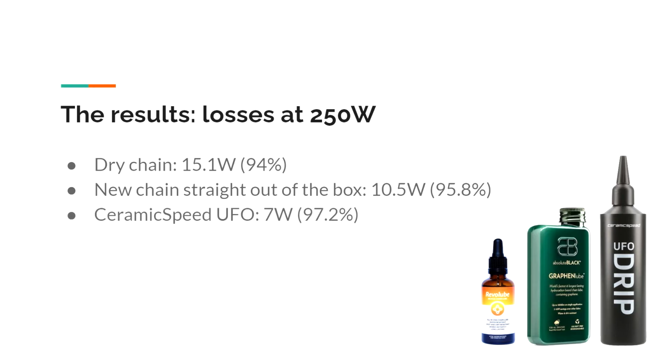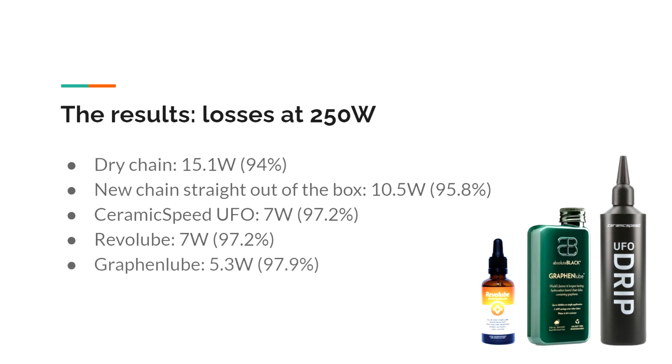The CeramicSpeed UFO lube, that's about 7 watts, so 97.2% efficiency. The Revolube was exactly the same, 7 watts of loss. And the Graphenlube was the best one, again, 5.3 watts of loss. Again, slightly up on last time, 97.9% efficiency.